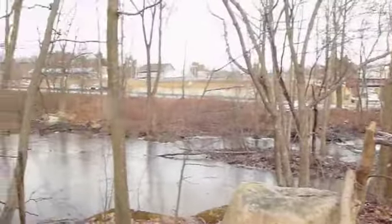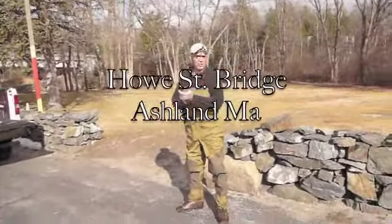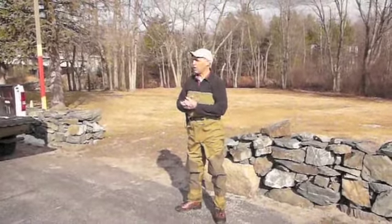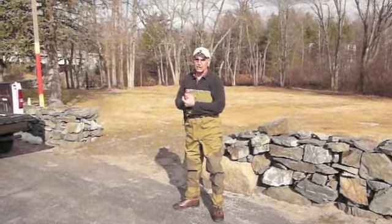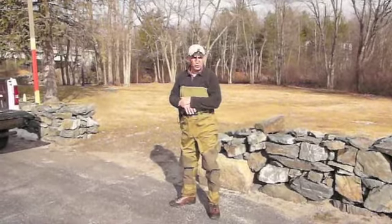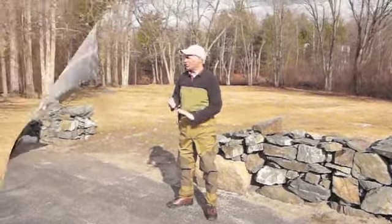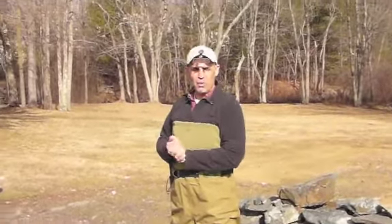Southborough MBTA stop. We're down at the third location that we're going to show you today. This is in Ashland. This is what is known as the Howe Street area. We're in a parking lot to Rumo's. I've fished here probably for 8 years, and a couple of quick things before we get down to the river.